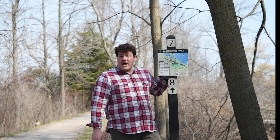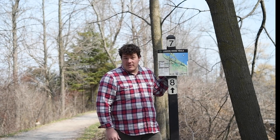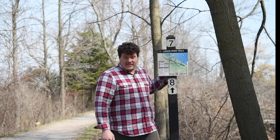Well, here we are at the Lagoon Hiking Trail. This gravel trail surrounds a small lagoon and has views of Lake Huron. Let's check out some of the sights.